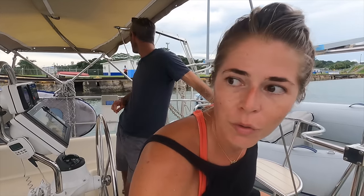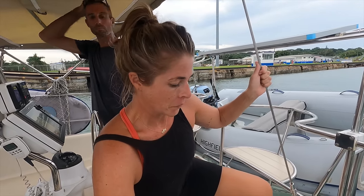So this is the last lock before we enter the Caribbean, and we've just been told that there's a lot of current in this chamber. So we have to be careful.